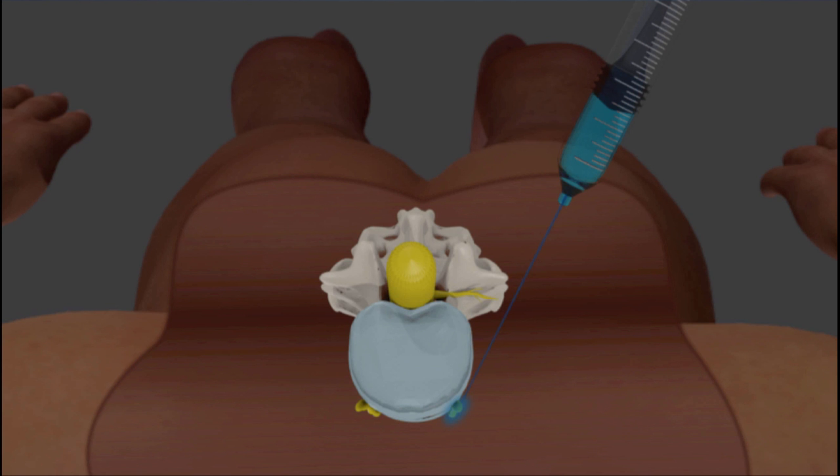Here's a picture so you can see the person's laying on the stomach. The needle's going around the spine. This is the disc here, and this is where the sympathetic chain is. So the numbing medicine and steroid or phenol is delivered in this area.